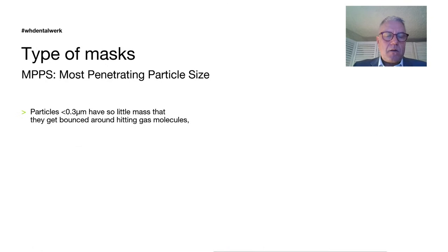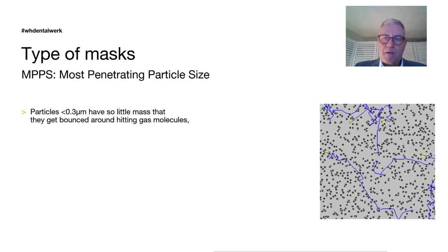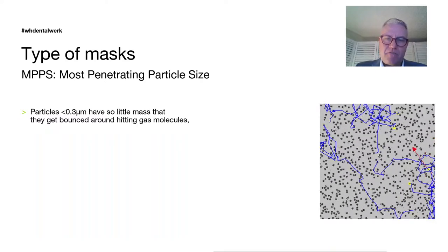Particles smaller than 0.1 to 0.3 microns are so little, so light, that they get bounced around, hitting gas molecules which are in the air. Therefore, they will not travel in a straight direction or slight curve, which could be trapped by the filter. They will move in a random zigzag inside the environment, you see.